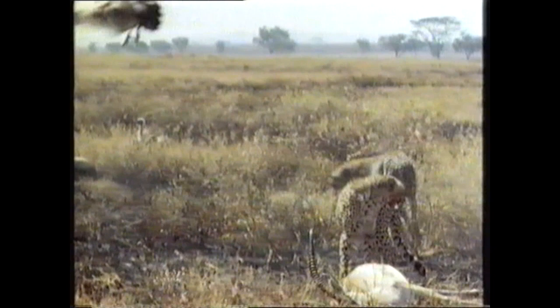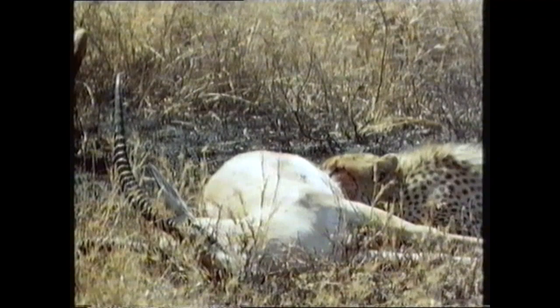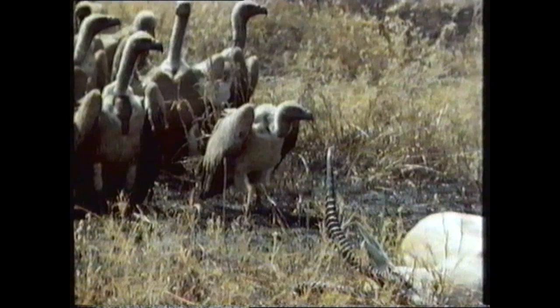Vultures are a big problem for cheetahs. Whenever they come down to the ground, lions and hyenas know there's likely to be a kill and will head straight for it. The arrival of the first birds usually signals the beginning of the end of the cheetah's meal.